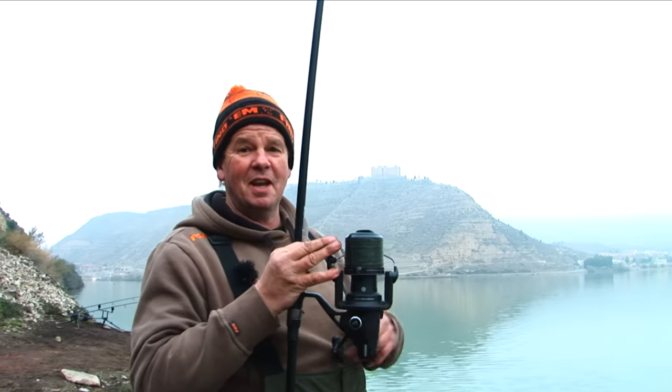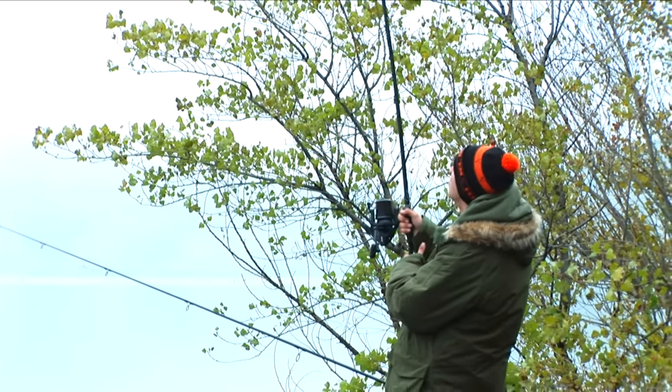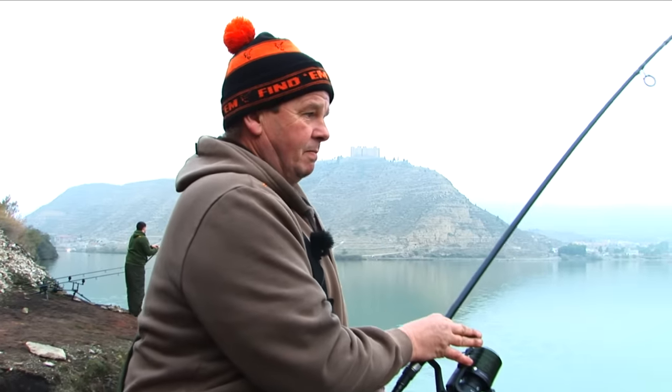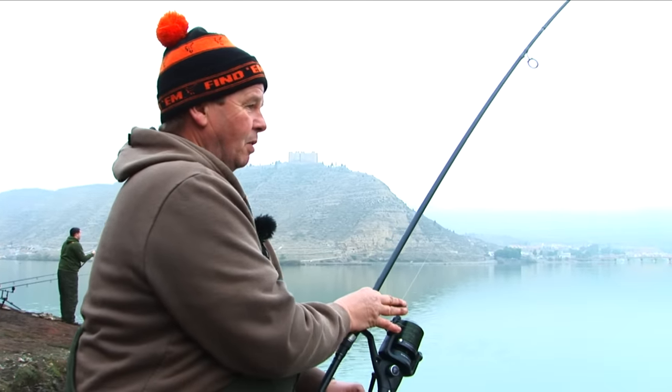Right, moving on from the triple bite, Lewis has now got a carp on, hence the camera's come out of the water and out of the boat, because we've got rods going off everywhere and we're a tad short-handed in the net to run ratio at the moment. But this is awesome, absolutely awesome.